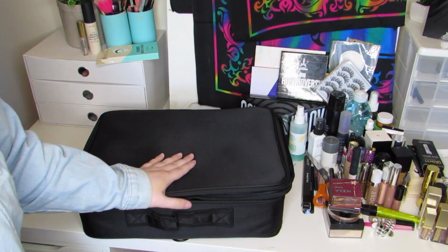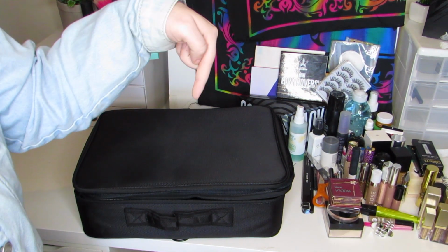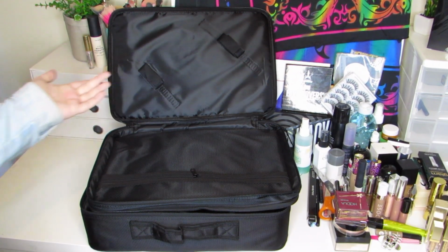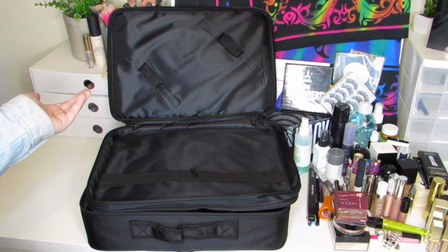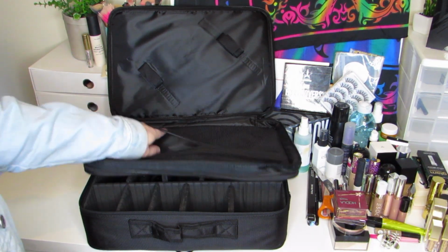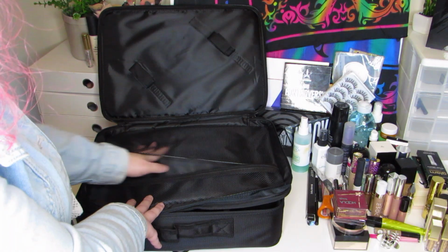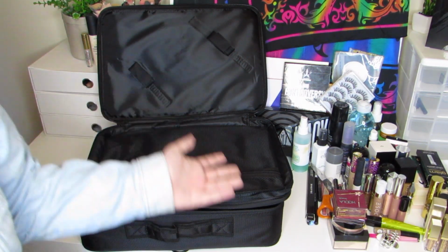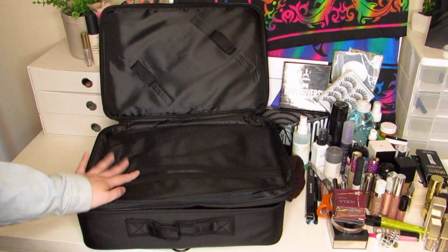As I said, I bought this off eBay. I'll leave everything linked down below. So it has a compartment up here where you can put a hair tool. I'm never going to put a hair tool in there, so I don't know what I'm going to use that one for. But then there's a space here where you can put palettes and stuff like that, which I think will be really good. You can also put headbands, other stuff like that, which I will actually use.